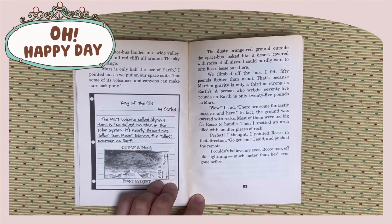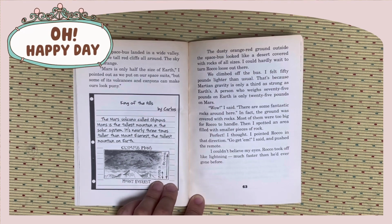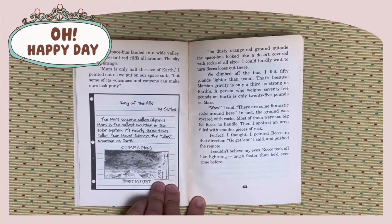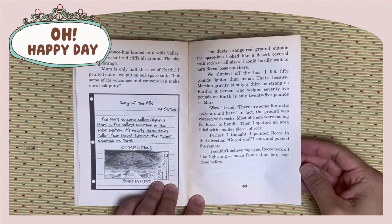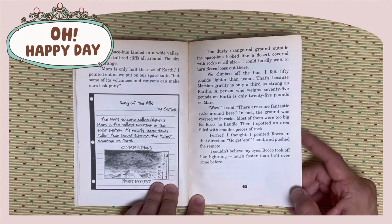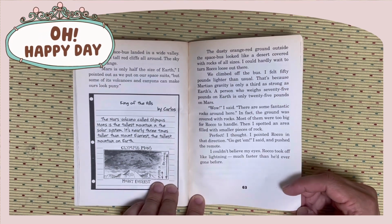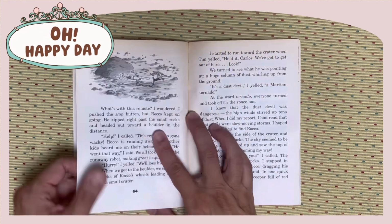In fact, the ground was covered with rocks. Most of them were too big for Rocco to handle. Then I spotted an area filled with smaller pieces of rock. Perfect, I thought. I pointed Rocco in that direction. Go get him, I said, and pushed the remote. I couldn't believe my eyes. Rocco took off like lightning, much faster than he had ever gone before.